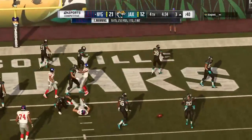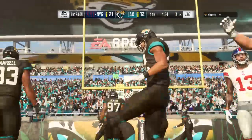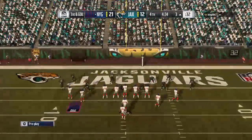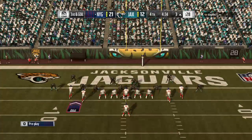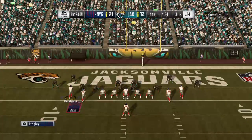And the hit jarred it loose. It's incomplete. When you've got your backs in the shadow of your goal line, you've got to be physical in that situation because there's not a whole lot of space, not a lot of wild plays that can be run there. It's put up or shut up time. Defensively, nice job just to make sure they didn't complete it on that play.